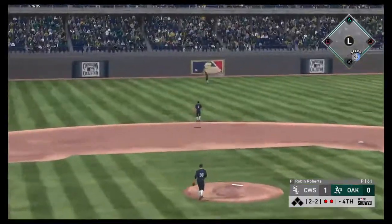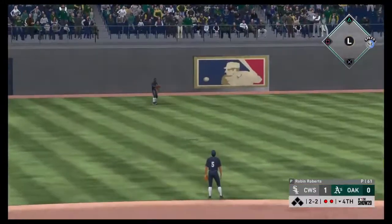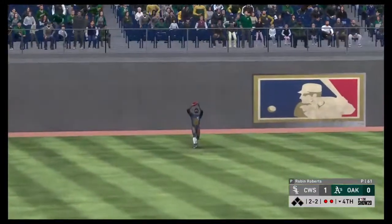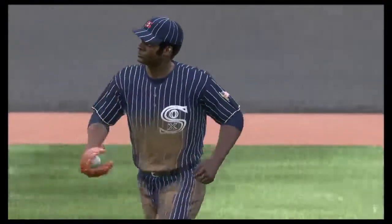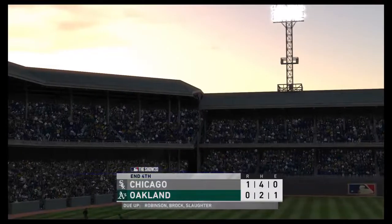Skied in the air to straightaway left. Brock is in his tracks now, and that will retire the side. A's are gone in order. They're down 1-0.